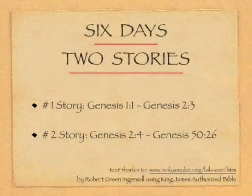The second story goes from Genesis 2 all the way through to the end of Genesis. This includes the begats and the begots. It includes the story of Noah. It includes many, many stories. And it ends with Joseph getting his coat of many colors and being thrown in the well and going to Egypt and bringing the tribes of Israel there and establishing the tribes of Israel in Egypt. And verse 26 is when Joseph dies and is buried in Egypt.